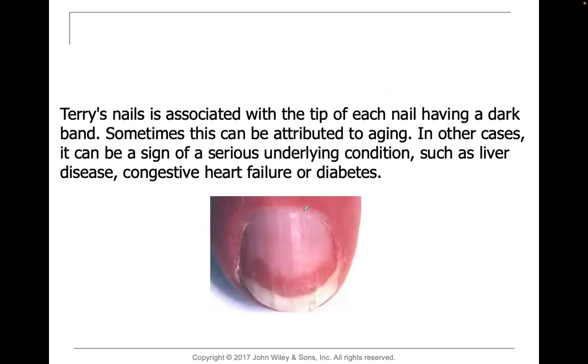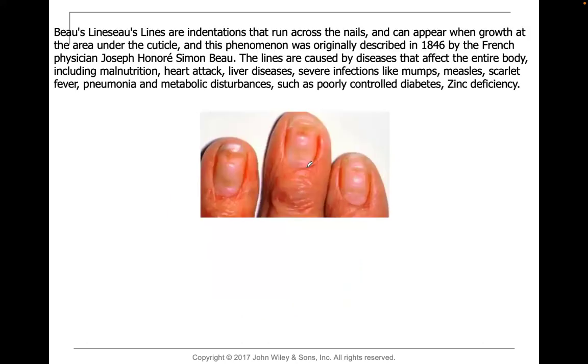Here's Terry's nails, and what you see in Terry's nails is this dark band right here. Sometimes it's attributed to aging, and in other conditions, if it's not aging, then it could be liver disease, heart failure, and diabetes. So you're seeing a pattern that once you know what a healthy nail looks like, anything other than that is abnormal.